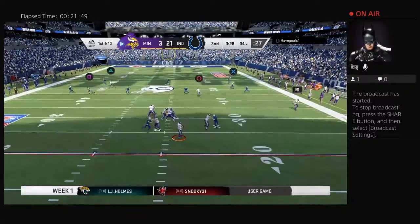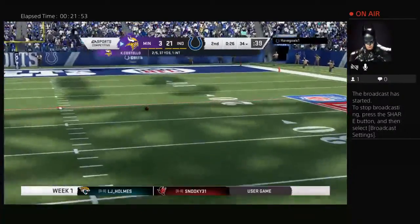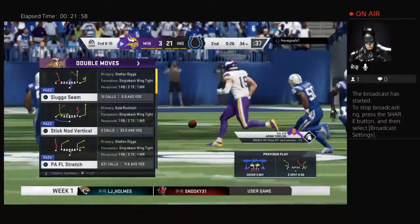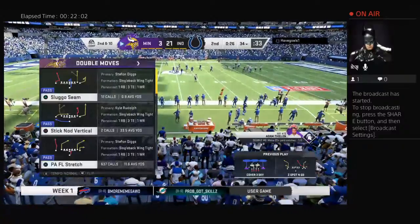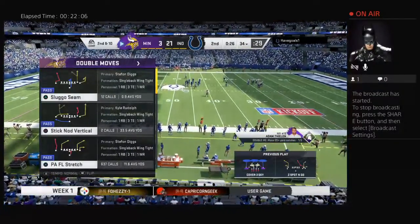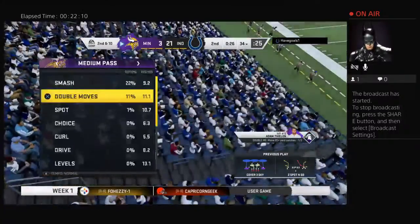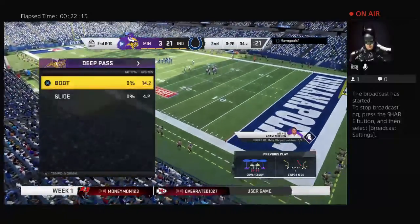Operating from the gun, Costello. And that is incomplete. Showed off the arm strength there, but to no avail. 2nd down. This defense has been very disruptive early on as they force another one to go awry. Seems to be the front and the back end. Pass rush, they've been able to get home, and they're taking the ball away in coverage as well. I love how you put it together. The front and back working in sync, only way to play good defense.